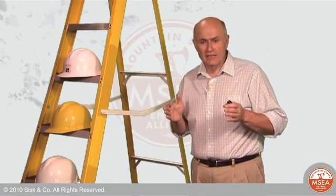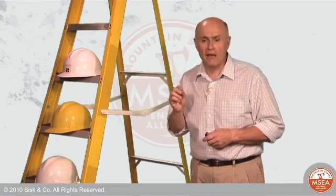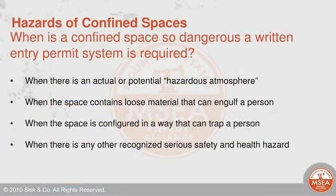The reason a confined space is so dangerous is because we never know what the atmospheric hazard is going to be. So the reason you would have a permit system is to make sure that you've identified the hazards in those spaces and you've taken action to control those hazards. Some of the questions you might ask: is there an actual or potential atmospheric hazard? That's always the biggest concern.